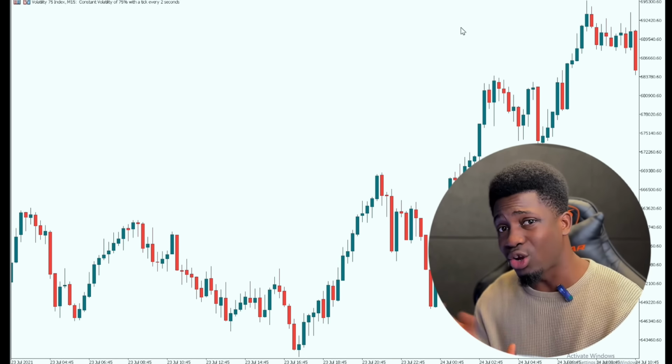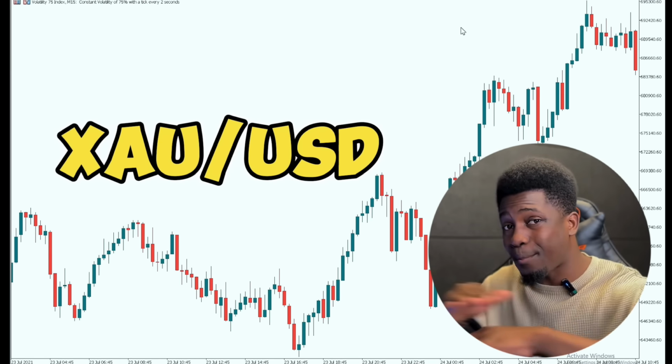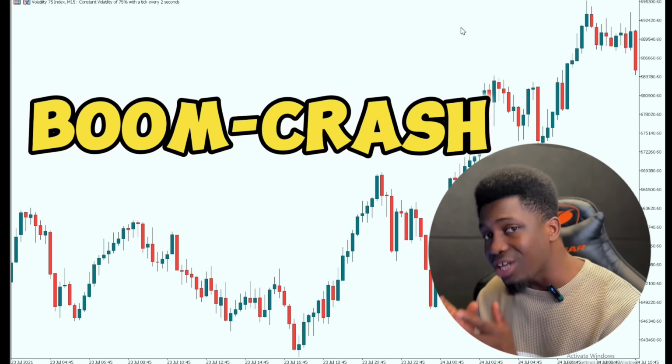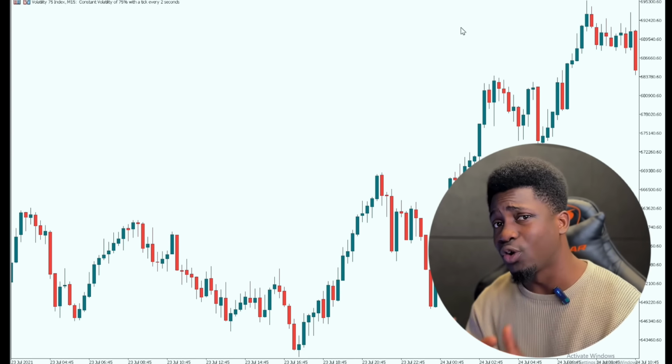It can run perfectly on your NASDAQ, that's your US 100. It can run perfectly on your Dow Jones, that's your US 30. It can run perfectly on your gold, that's your XAUUSD. It can also work perfectly on Boom and Crash and other volatility indices, on a synthetic index just like that. But just for the sake of this video, guys, we'll be using Volatility 75.